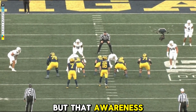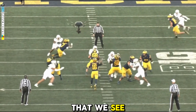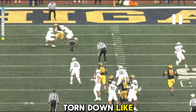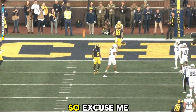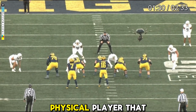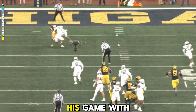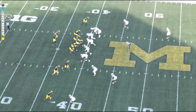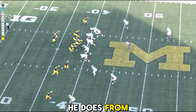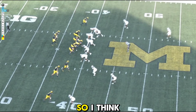But that awareness, right, to think that maybe my knee didn't touch to get back in the end zone, that's all stuff that we see all the time in the NFL, guys who get torn down like this. Good hands over the middle of the field, protects that football, and then he's up trying to get into the end zone. So, just a big physical player that has a lot of nuance, smooth moving to his game with that big frame. Again, I think he can put more weight on as well.